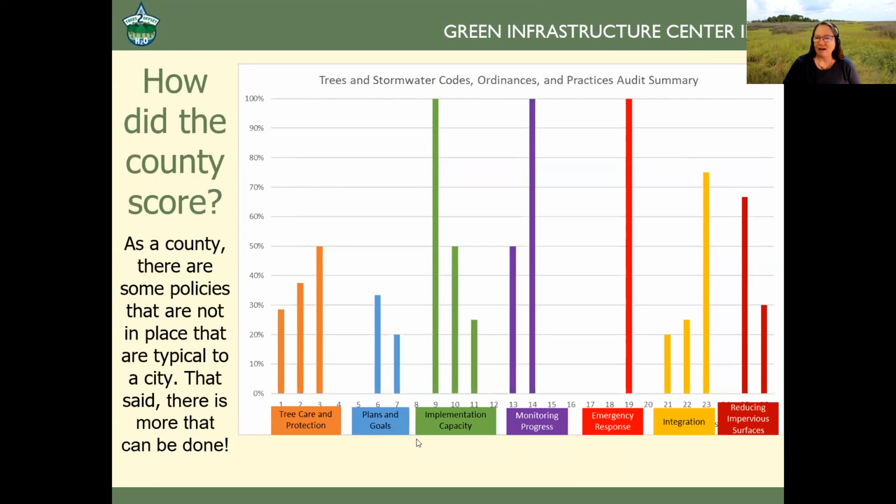All right, and so how did the county score? Now, I want to say before you get too carried away with these bar charts that as a county, Orange County is going to lack some of the strategies that a city might normally have in place. But nevertheless, there are still things they could do better.